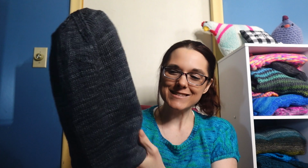So anyways, this is so soft and so comfy. I made this for my friend, and I am going to send it to them next week. Basically next week, because now I've shown it to you. But I hope that they like it. And it was a ton of fun knitting. I definitely love to knit that hat.